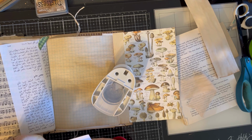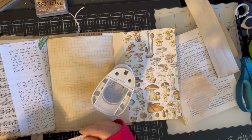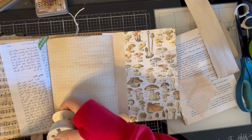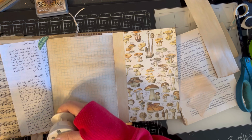Oops. My fingers are cold. I can't function. I was just outside for a minute and they haven't warmed back up.